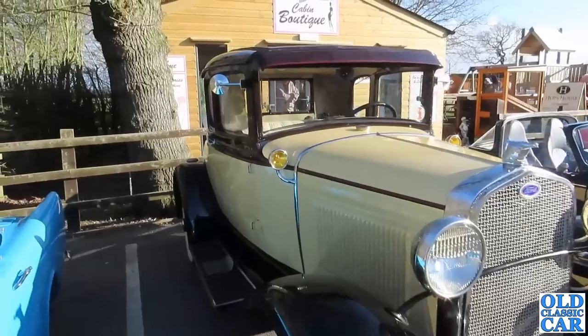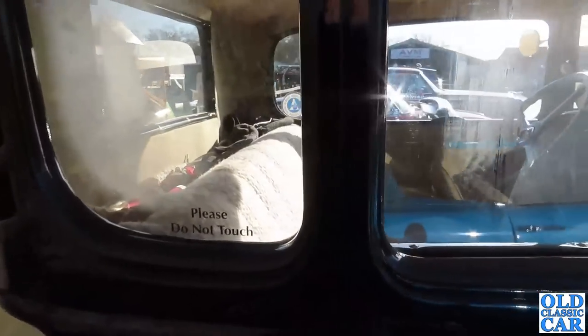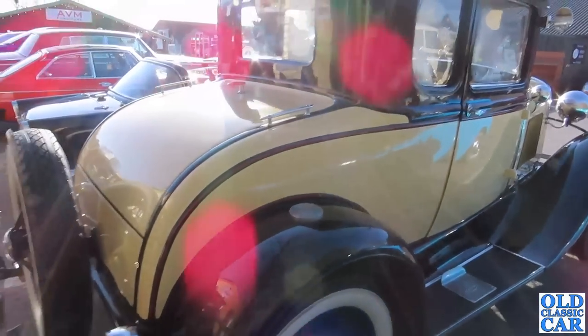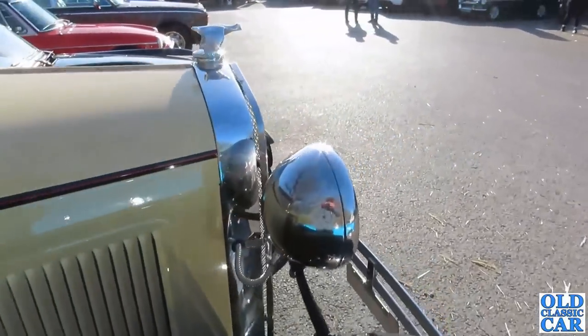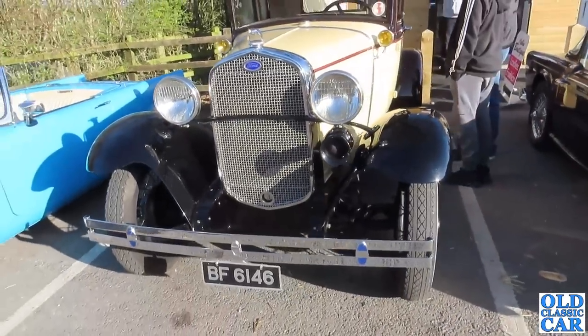I mean, this is a two-door coupe, you've got two-door saloons, four-door saloons or sedans, you've got tourers, you've got little pickup trucks, vans, then you've got the larger Model AA trucks, which are based on the same engine but heavier duty running gear, and that's what we had until a year or two back. But yeah, Model As are just fantastic cars.